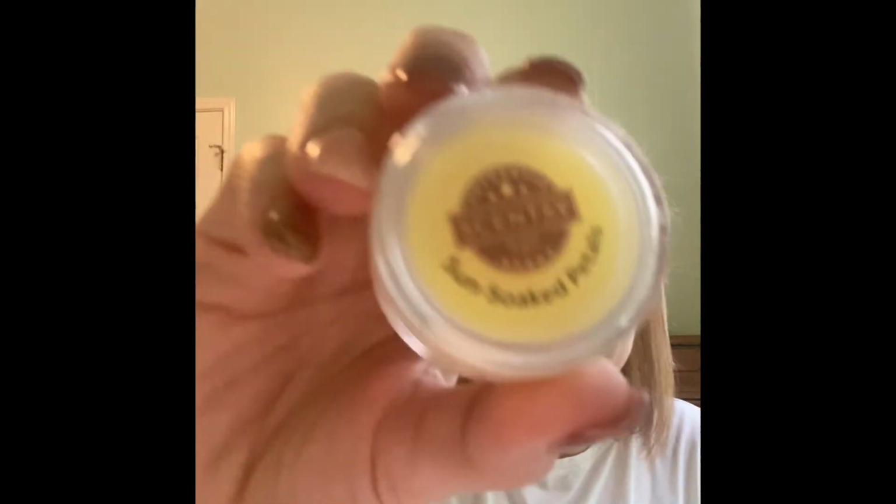Oh, I can't stop smelling it. I love this one. I cannot wait to get this one. I already know that this will be the very first one that I want. I know myself.